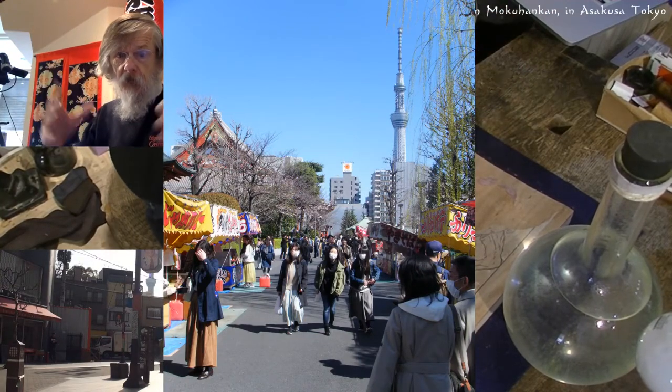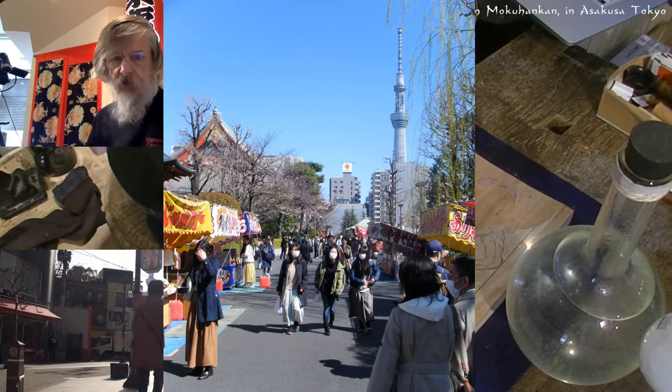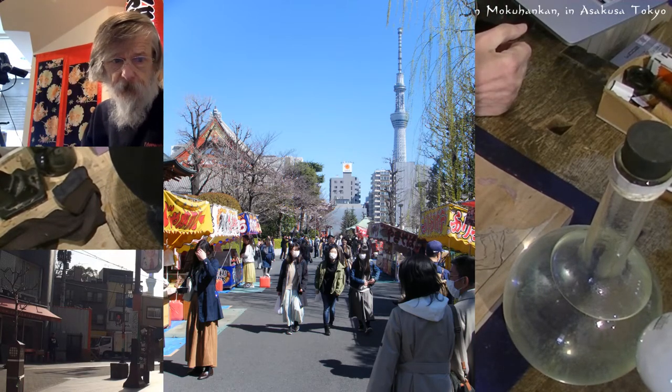The festivals are up. They're getting ready for the cherry blossoms. It's of course coming up to cherry blossom season. The cherries aren't actually open. On the left-hand side of the trees you see there are cherry trees, and they're just starting to open here.